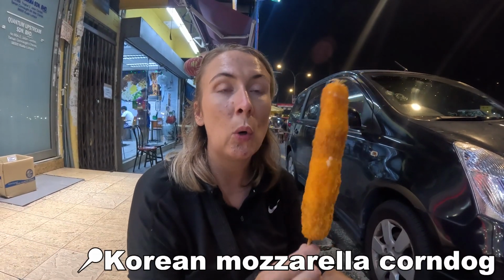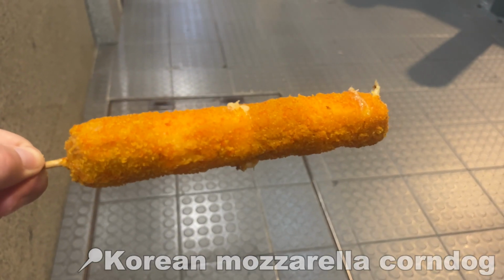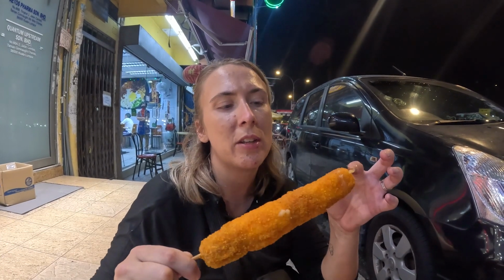But first of all, I've got corn dog. I don't think I've ever actually had a corn dog. This has got mozzarella inside and it's breaded on the outside and deep fat fried. So really good for you.